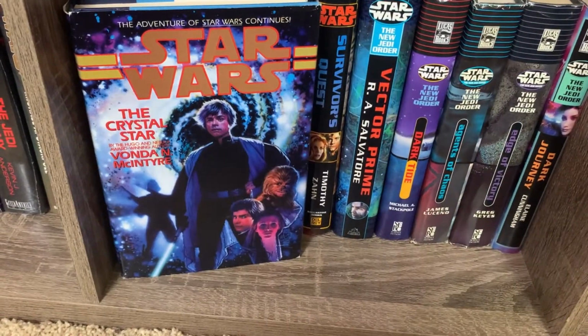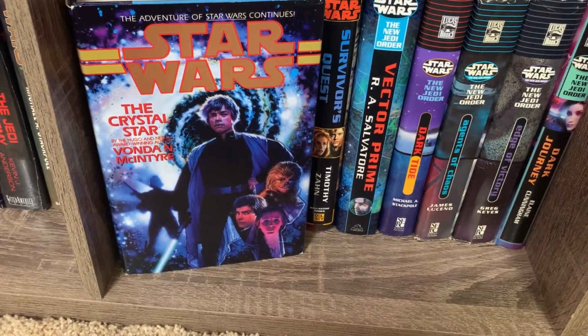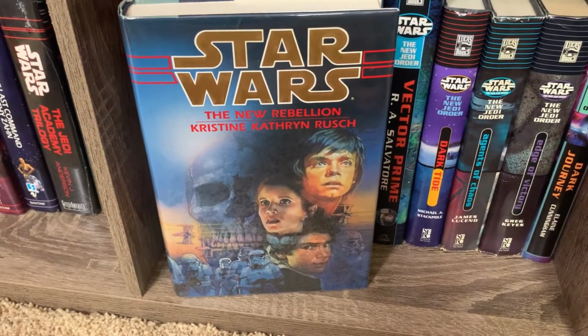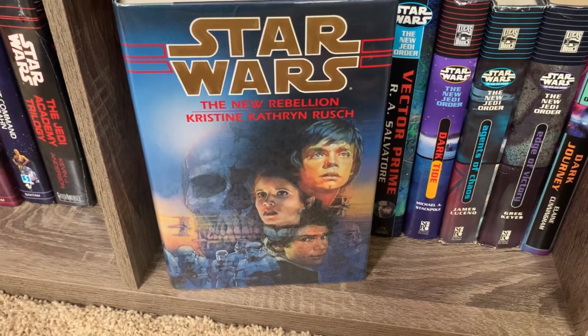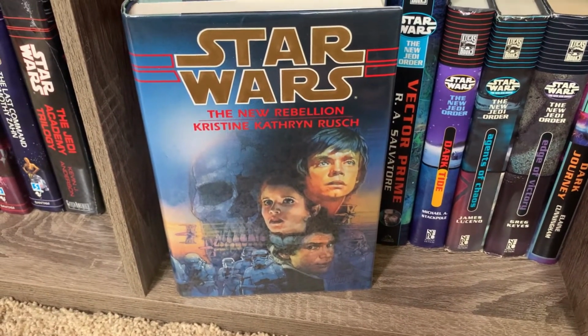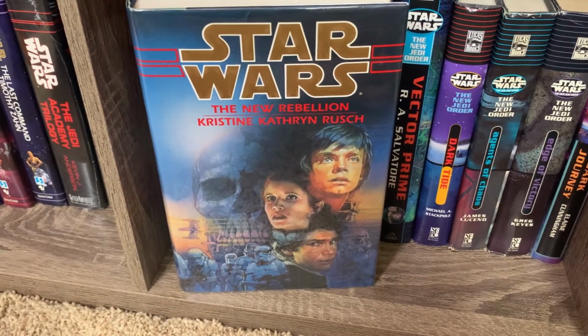The Crystal Star, which is often considered one of the worst Star Wars books ever. A lot of you are going to be super annoyed by this, but the New Rebellion in standard. So I basically go from standard, SFBC, standard, SFBC. A lot of size changes, but that's just how I found them. And I like to buy them the cheapest way I can find them, especially with these Bantam books.